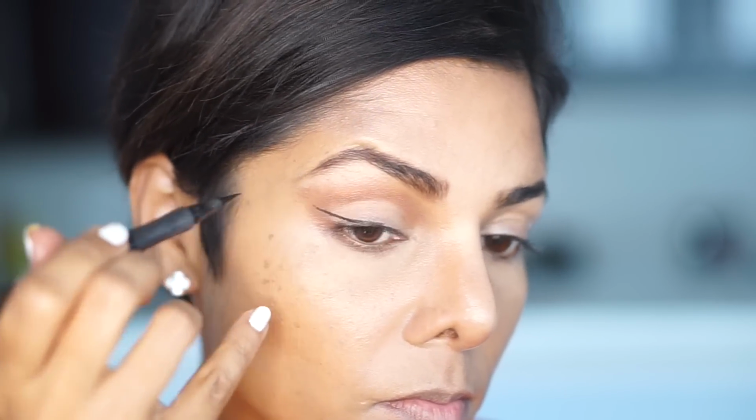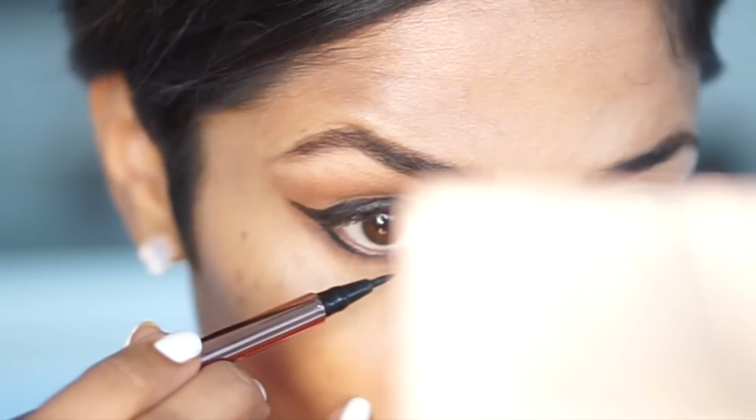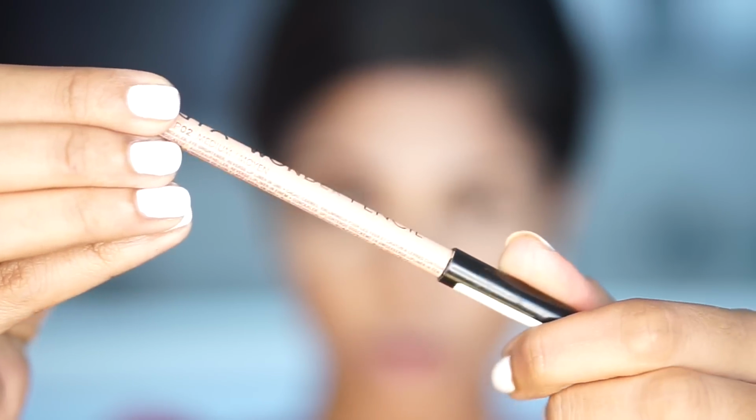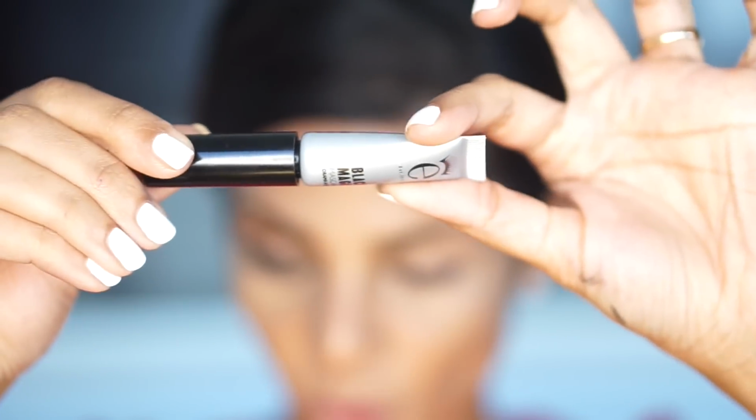I'm now using Milani's liquid eyeliner. Now, the idea is not to fill the kajal inside because we're trying to create bigger eyes. Try to stick right on the lash line and don't go any higher. I'll take Lockout and blend the lower liner a little bit. I'm now going to add NYX Wonder Pencil in my waterline. I'm able to create the illusion of further widening my eyes and making them bigger. So I'm going to use Black Magic Mascara.